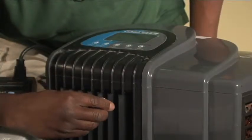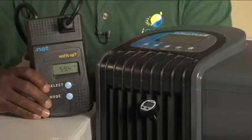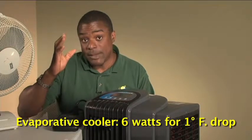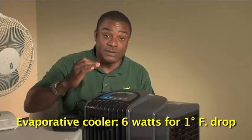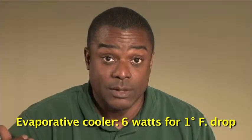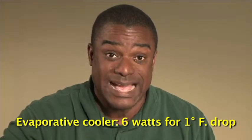Let's take a look at our evaporative cooler. This appliance has been running for a while, so it's at steady state, and that'll give us the most accurate temperature reading and wattage reading. Looks like we have 59 watts on the meter and 63 degrees on the thermometer. That's 10 degrees of temperature drop, which means that we're using about 6 watts for every degree of temperature drop. Now, we're using more energy than our fan, but we're getting cooler air coming out of our device. How does that compare to our window air conditioner? Let's take a look.